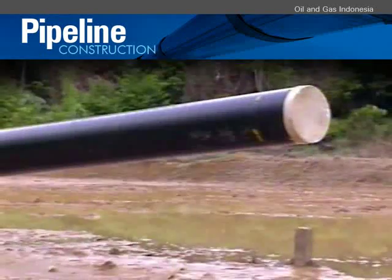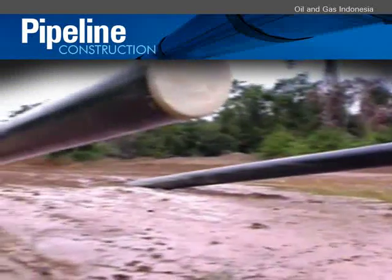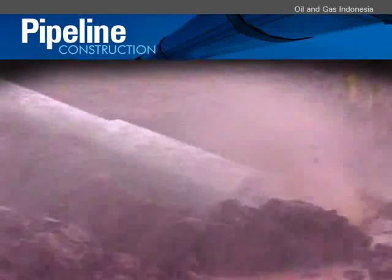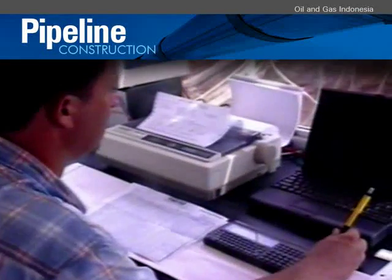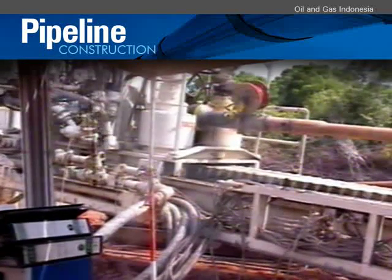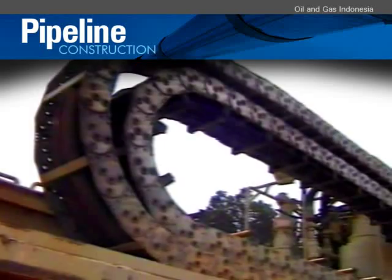In view of future extensions to the PGN gas distribution network, 2 parallel crossings were made under the Batanghari and Lalang. The HDD method proved to be so advantageous that it was also used to tunnel under some smaller rivers and paddy fields. The NACAP drilling team worked in Sumatra for 8 months and accomplished a total of 20 horizontal drill holes.